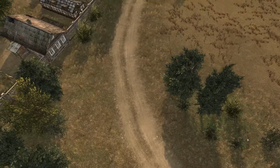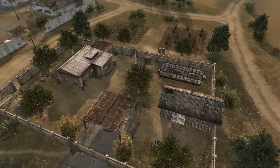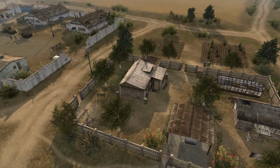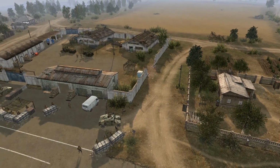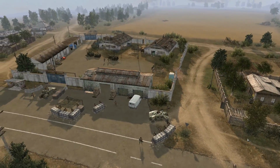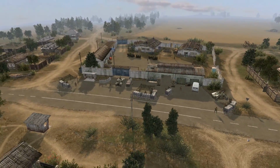And we're coming up on a U.S. supply depot on the other side of the village. That's going to be another target that the Russians would like to eliminate. Well defended, plenty of infantry. Once again, not too heavy on the armor here.